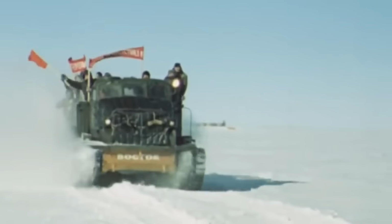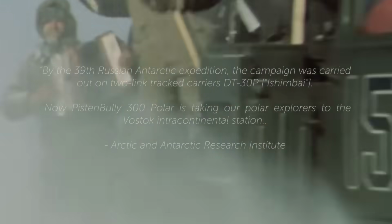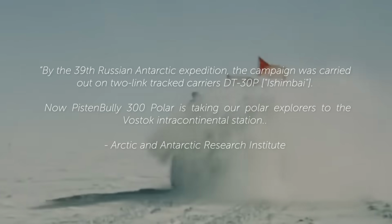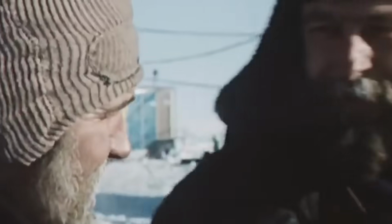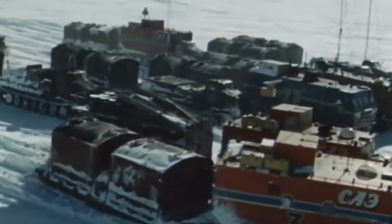Upon reaching out to the Russian Arctic and Antarctic Research Institute, they have stated that the Kharkovchankas have been generally replaced, first by the Vityaz DT-30s, and more lately by newer, more advanced German Pistenbully 300 Polars. The Kharkovchankas are in many ways the perfect summation of both the unique history of technological development in Antarctica, but also of the amazing capabilities of Soviet engineering and design.